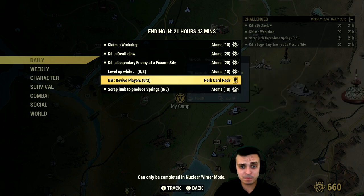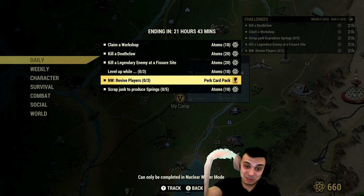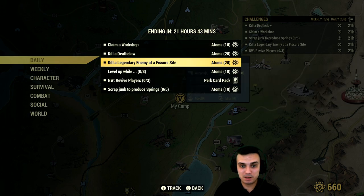Revive three players at Nuclear Winter. Doable, very doable, but your teammates need to go down in order to do it, and you need to pick them up. Actually, if you team up and run away, find a cliff, just jump down, take turns, and revive. Very easy to do. Make sure enemies are not going to be close. So doable.